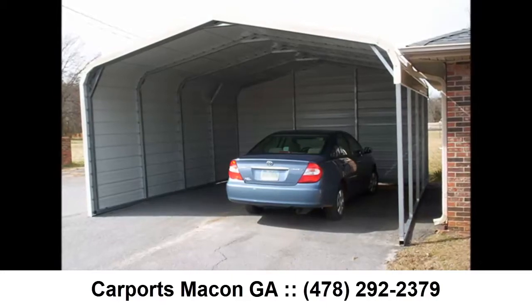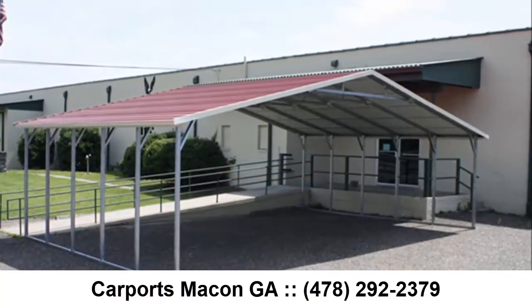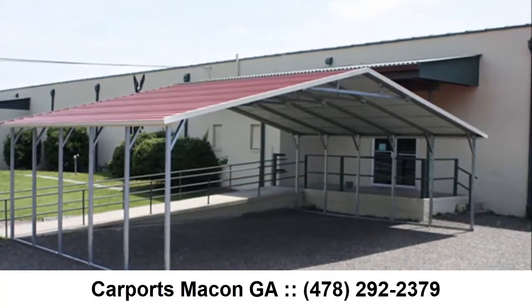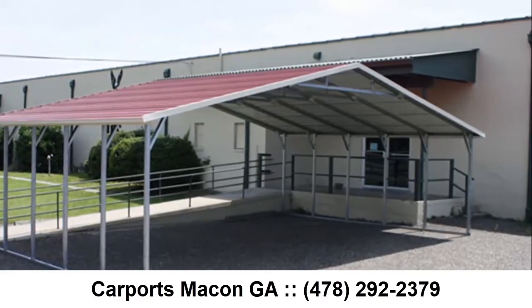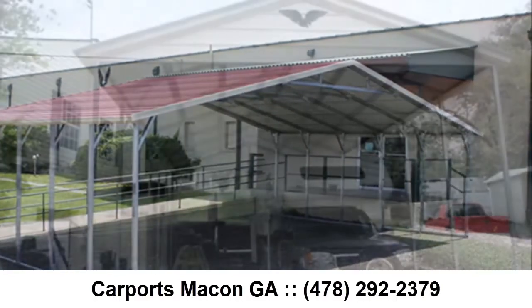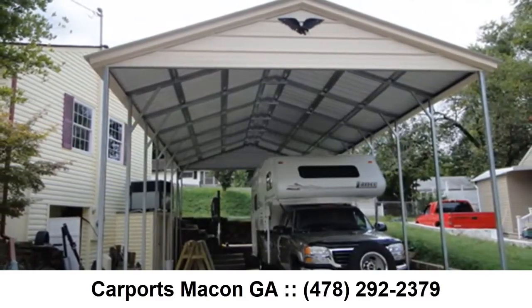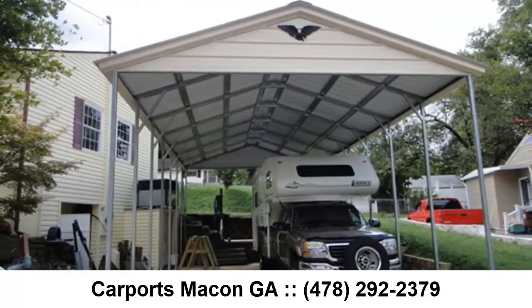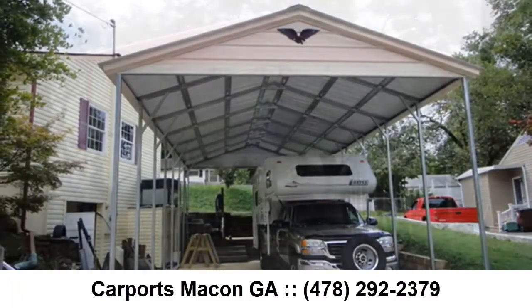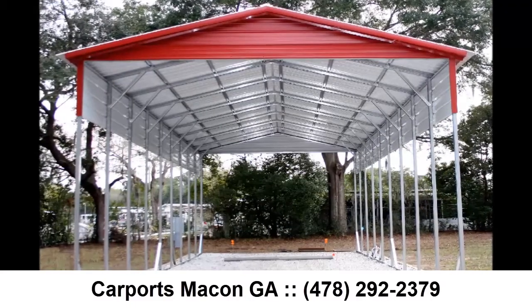Okay. So how long have you been providing carports for the area? Since 2003. So we've been here in this area since 2003. Wow. So this is not something that just popped up yesterday. Absolutely not. We're very well established. Well, you kind of already answered this question to some degree, but the original question: are carports only for cars? No. I'm glad you came back around to that.